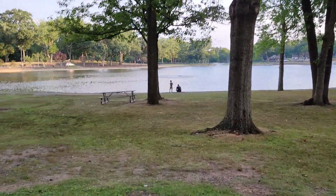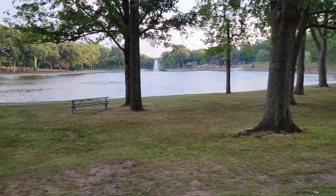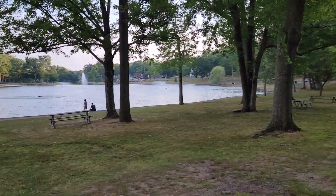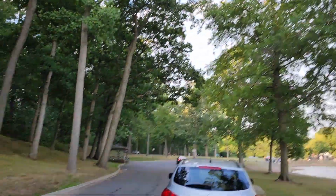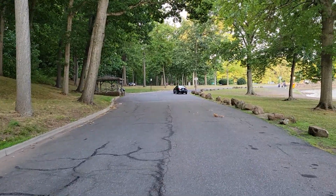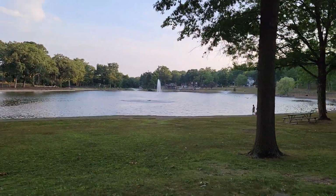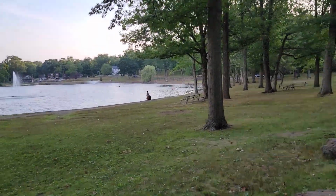Hey guys, check out this park over here with the pond or lake. It's called Hubbard Park in Meriden, Connecticut. You can come here for a picnic and barbecue and stuff.